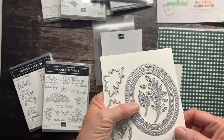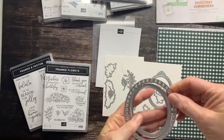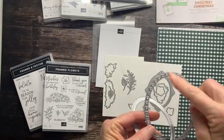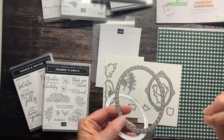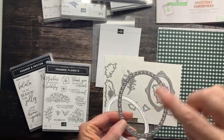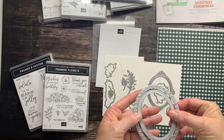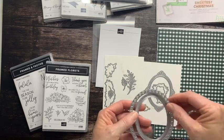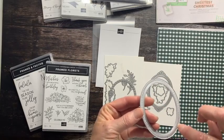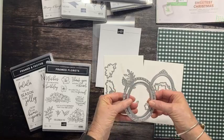And then you've got this, so you can use this in 2 ways. You can run that through your machine, and it will die cut all those lovely little hearts, but won't actually cut out a frame itself, but it will die cut those hearts out in the oval shape. And this you could pair with this, I guess, or maybe not, because that's got an edge. So this is like a standalone. It's got the 2 edges, and it has the embossing detail that will emboss as you die cut. So that'll be good. I can't wait to try them out.